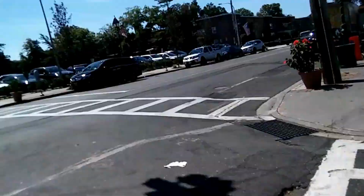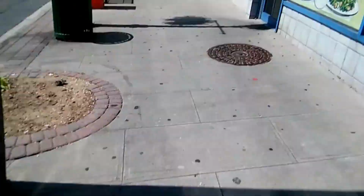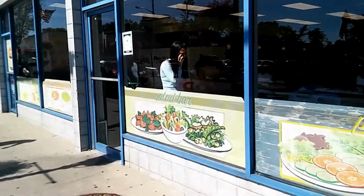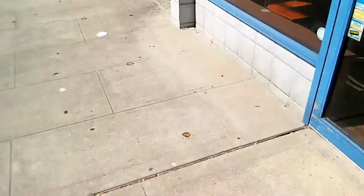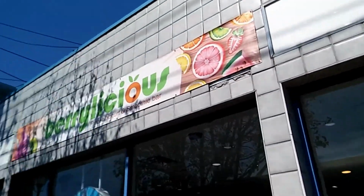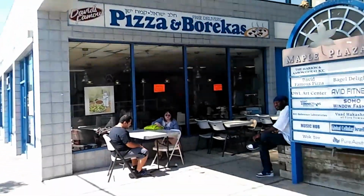Coming up ahead is a municipal parking lot. And then this is a bagel shop. Nice bagel shop right here. You have a Chinese restaurant, Wok Tav. I'm mispronouncing it. We also got this, very delicious. Yeah, it looks pretty good in there. If I have time, I might walk in later. Another pizza place. Well, let's walk around here for just a quick second.